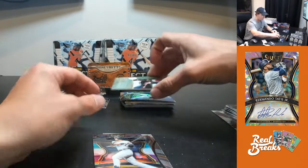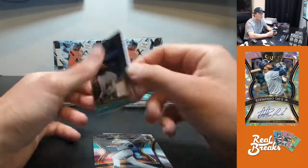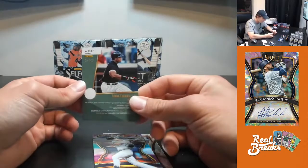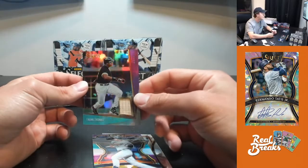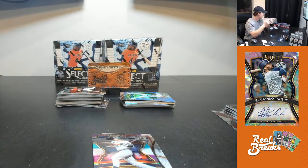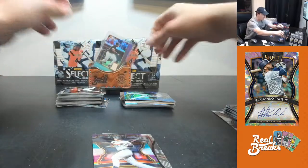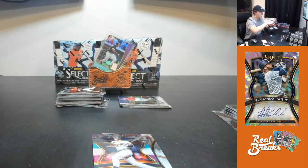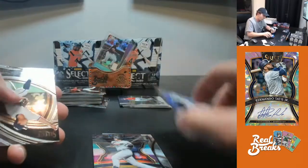And then we got another hit right on top. Frank Thomas, bat relic, numbered 14 out of 49. Frank Thomas going to the White Sox. Nice hit. We'll put that in the mitt for now. Hope to knock that out. Sean Murphy, blue, out of 149.